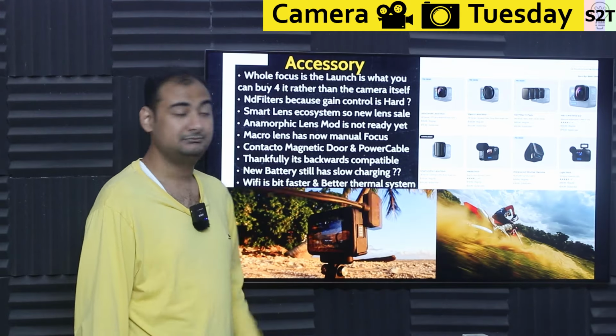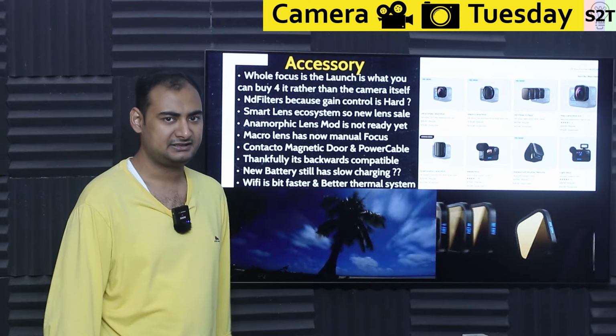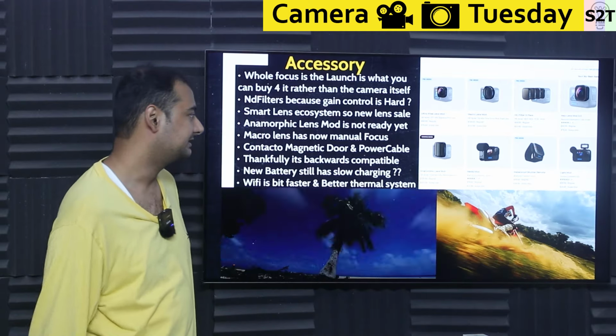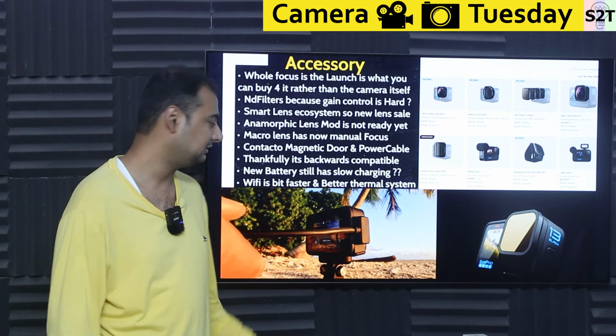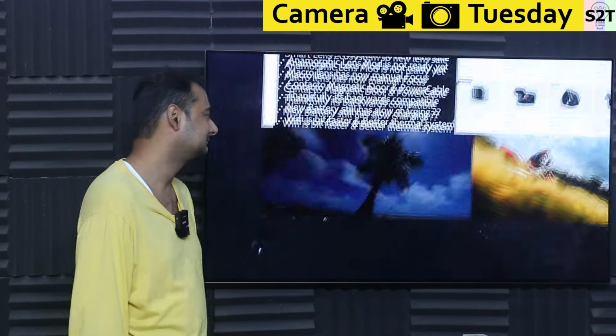So that's there. And a bit better thermal, because in the front of it, now they have a bit of metal that is acting as a heat sink, a small heat sink area is there. So it's all about accessories, not the camera, the accessories. And the only accessory that I found really useful is this magnetic system. Other than that, nothing else was like, whoa.